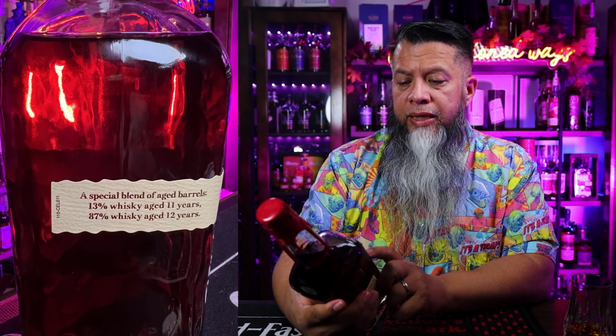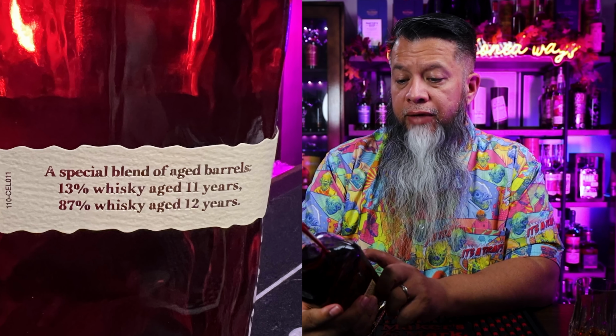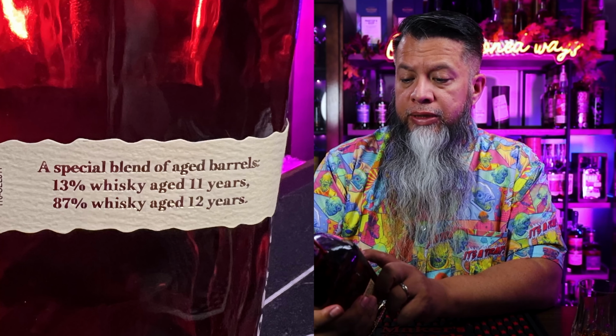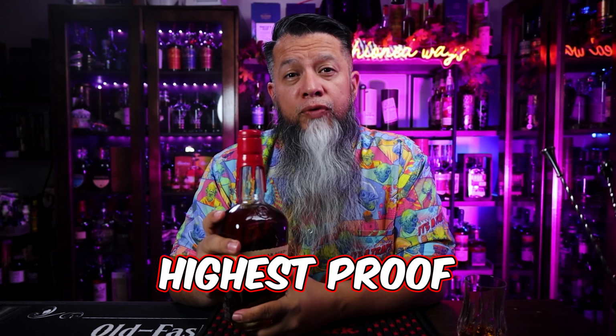So, bottle details. This is distilled by Maker's Mark Distillery. Its mash bill is 70% corn, 16% wheat, 14% malted barley. On the side here, it talks about a special blend of aged barrels, 13% whiskey aged 11 years, and 87% whiskey aged 12 years. On the other side, it says Maker's Mark Kentucky Straight Bourbon Whiskey, 750 mL, 57.85% alcohol by volume, so it's 115.7 proof, which is also the highest proof they've ever had it at.